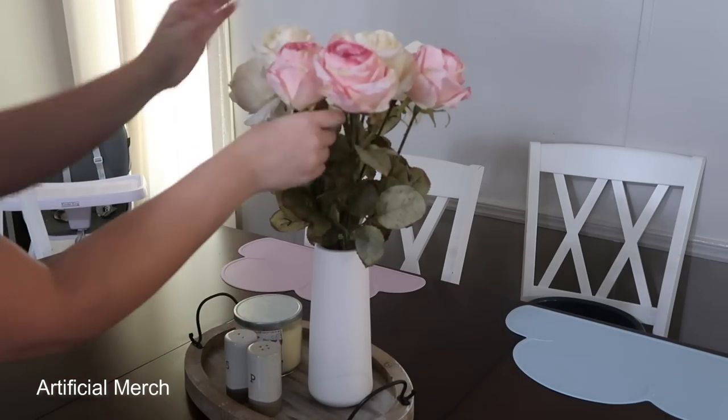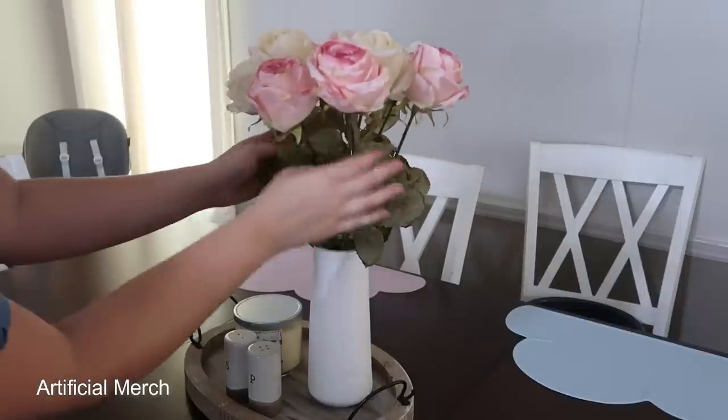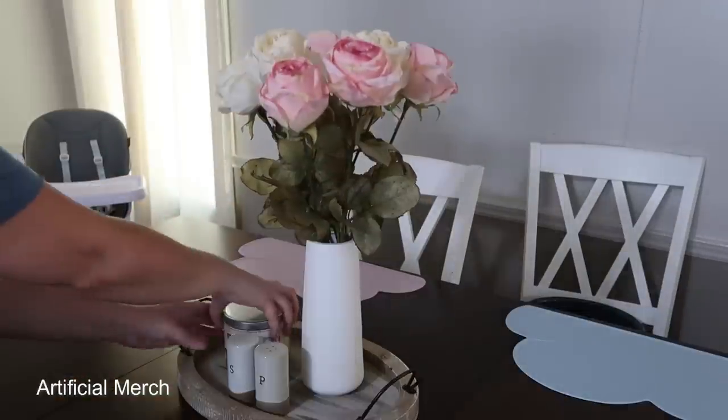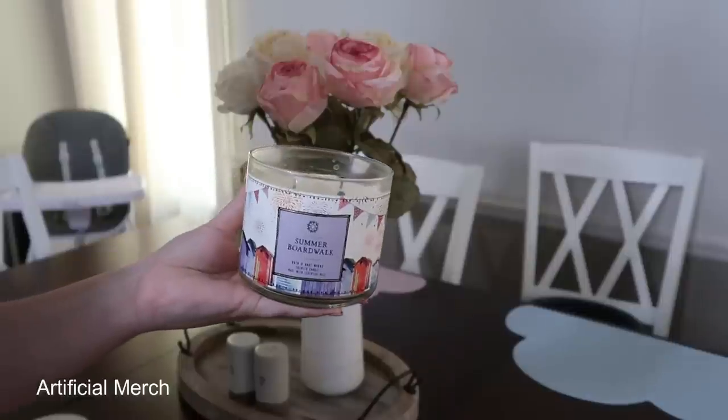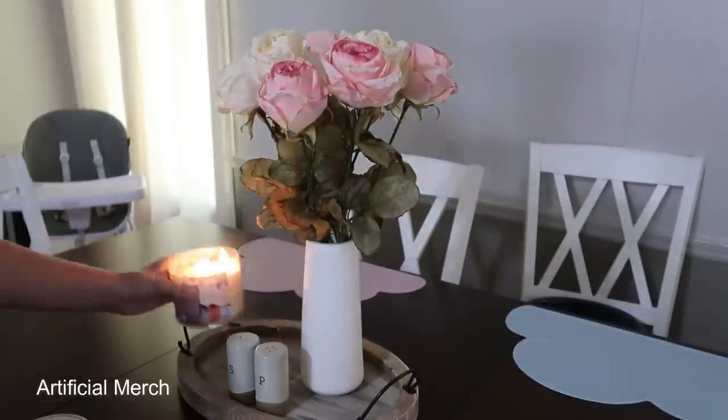I ordered this really good quality porcelain vase off of Amazon. It's actually very good quality. I will link it below for y'all. It was honestly really affordable as well, and I believe they had different heights, but I love how simple it looks. I'm also gonna be lighting my summer boardwalk candle.